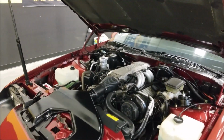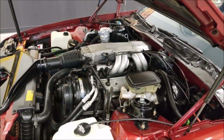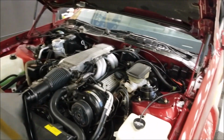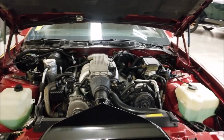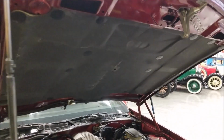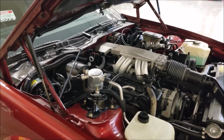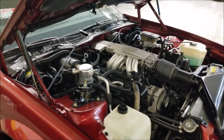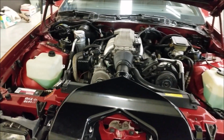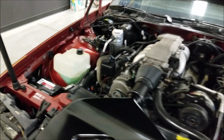So here we go. 5.7 liter TPI engine, or tuned port injected. Again, AC blows cold, power steering, power brakes. Looking pretty stock underneath here. Hood liner, excuse me, everything in good shape. Pretty much what you'd expect out of an original model car like this one. It does have a battery shut off for when it is in storage also.